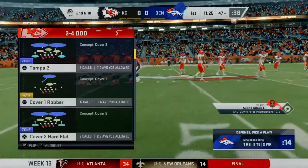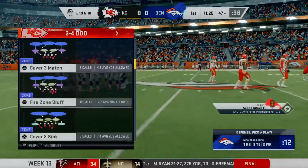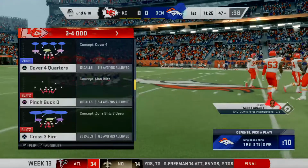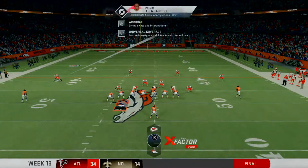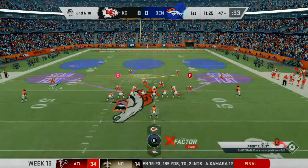Yeah, I think a lot of people think the coaching staff really gets on them, and that's how they motivate them. Most of these guys are self-motivated. They have a lot of pride in their performance. So after the incompletion on first, now 2nd and 10.